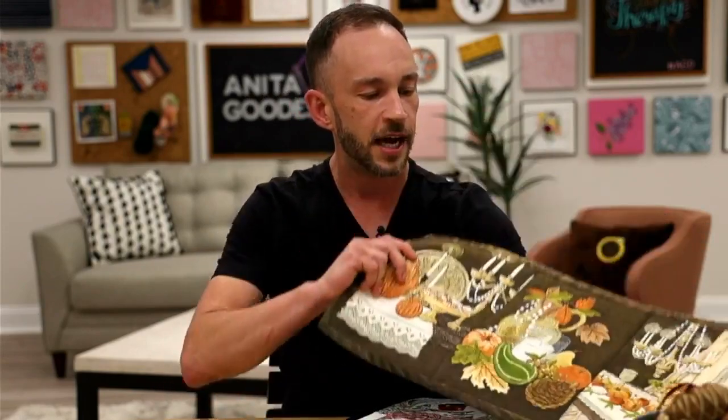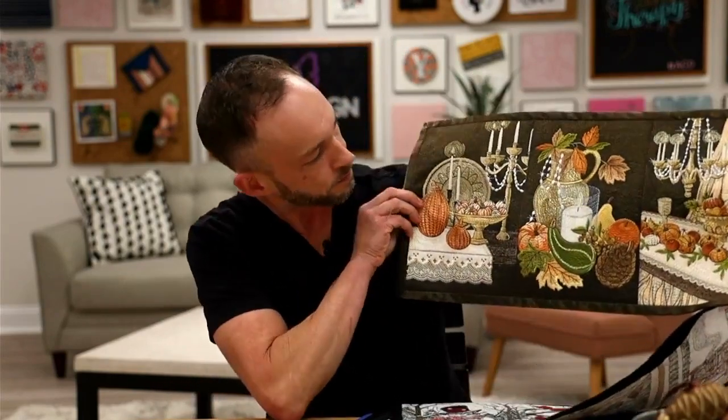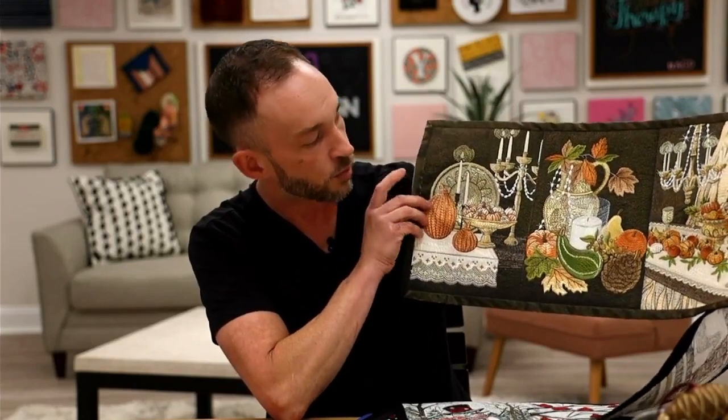Or if you have ones in your family that do, I grew up, me and my siblings, our mom actually made us do horseback riding lessons growing up, which I absolutely loved. So I'm very fond of that as well. We have one that's more of an autumn theme here, as you can see, with also some realistic stitch work.